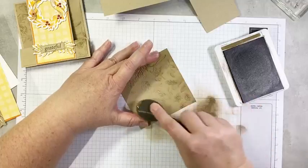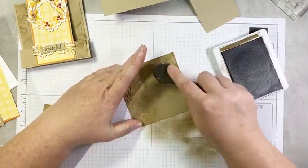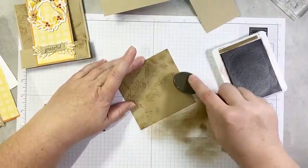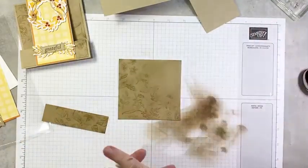All right, so let's add a little bit more here so we're even. A little bit more over here. All right, that looks pretty good. I could add more, but that's good enough for now.